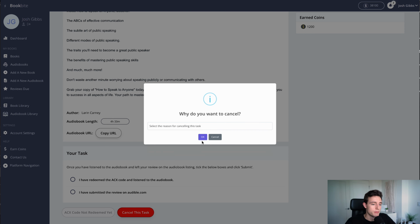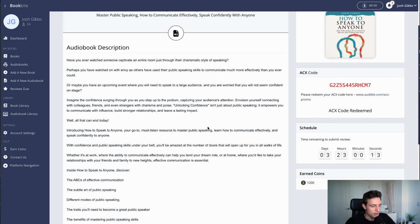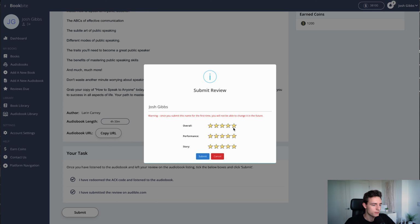the Bookbite platform. If they have done it, they've redeemed the code. Okay, you can go down there, you can check it off, and then they can also say they submitted the review on Audible. Once they've done that, submit, and they're going to match that up to these stars that they did on Audible and submit it, and then they're going to gain the coins, right?